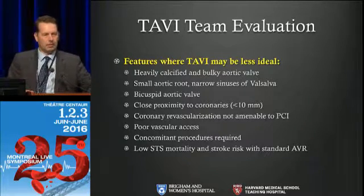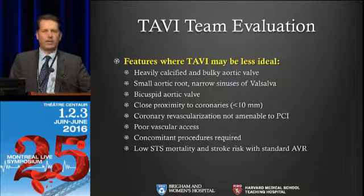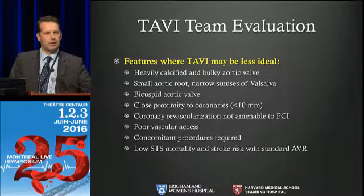We know that in aortic valve disease there are some cases where TAVI may not always be the most suitable, and some of these are changing as valves are evolving. But when the aortic valve is very bulky and calcified, and there's concern about paravalvular leak, when the aortic root is small, and there are concerns about occluding the left main. The bicuspid aortic valves, we know, tend to be associated with a bit more paravalvular leak. Close proximity to the coronaries can be a concern.